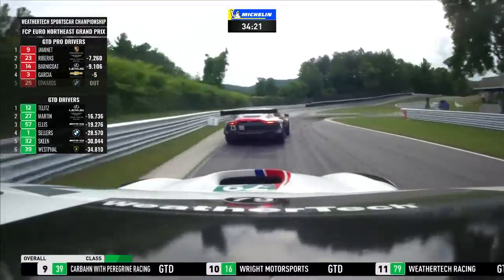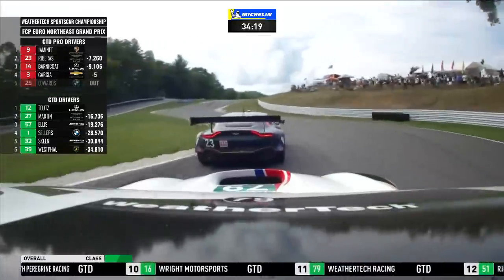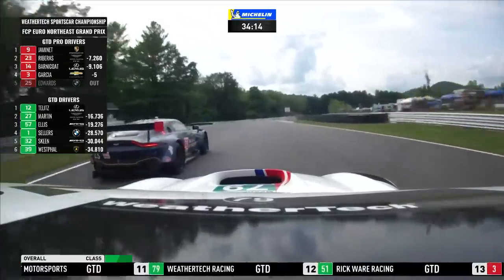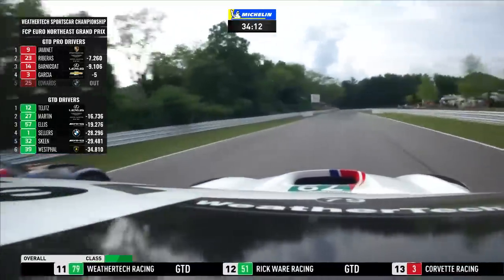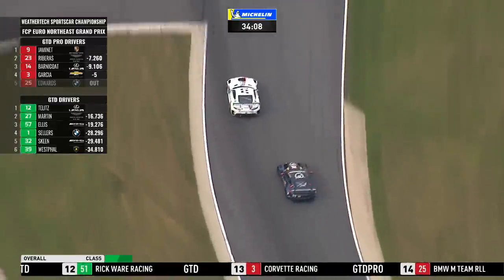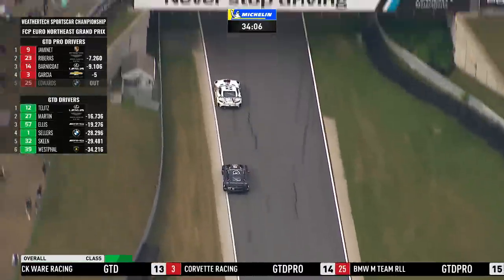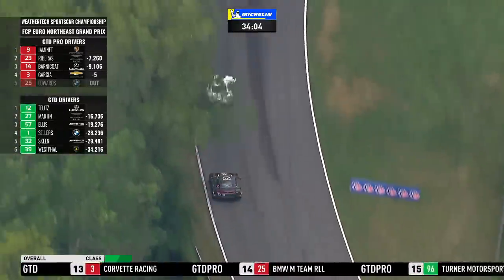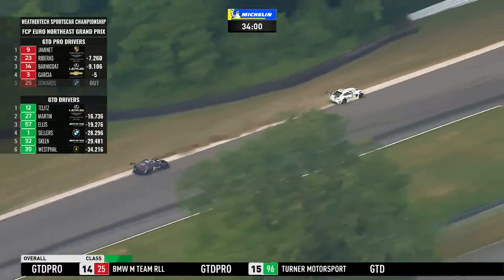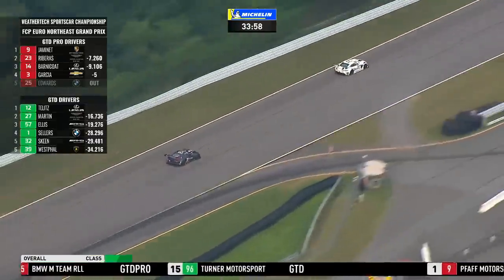Oh, I noticed a turning light flashing briefly there on the Aston Martin, which is immediately ahead of Jules Gounon. And Alex Riberas is willing to allow the Frenchman by here. He's making space for the number 79 WeatherTech Racing Mercedes, and through will go Gounon. So that means he's unlapped himself from Ben Barnicoat, third overall, and Alex Riberas, second overall. That suggests to me, Shea, that the Aston is fuel-saving as well.